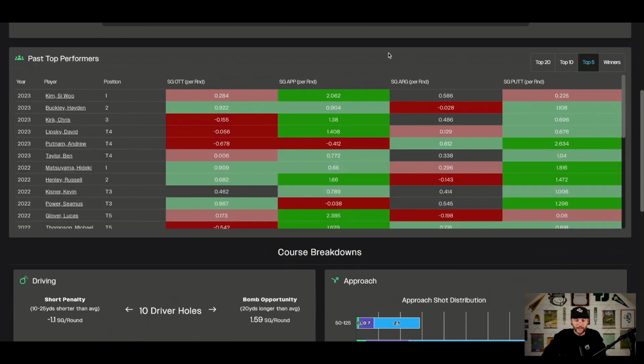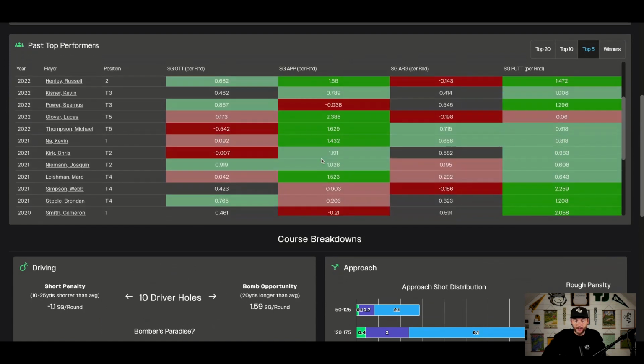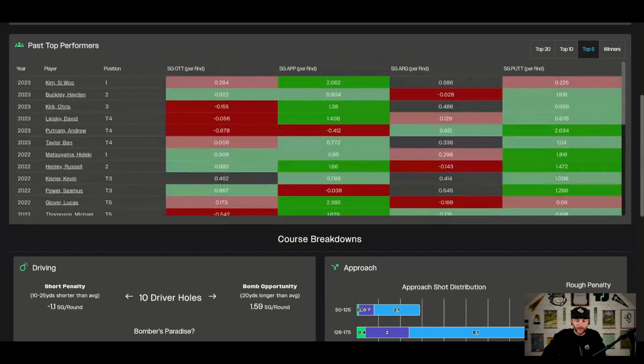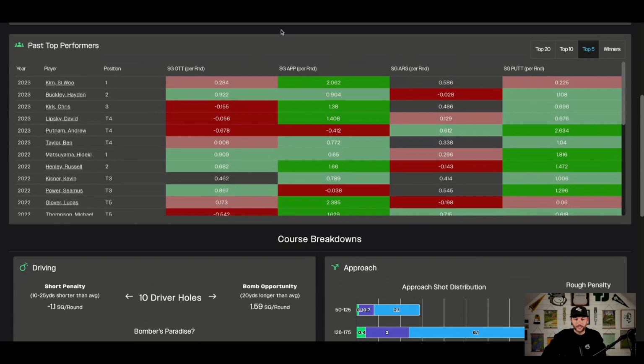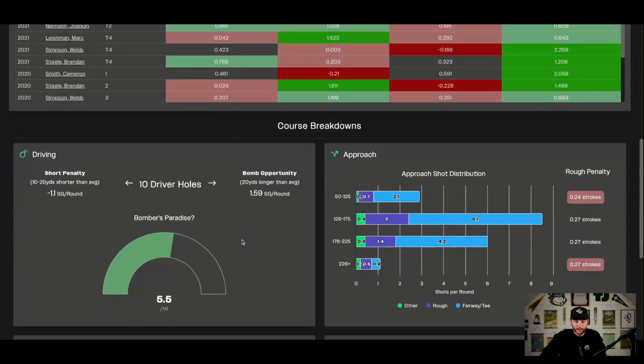If we expand that out to top 5s over the last 5 years, we see a lot of the same thing. A lot of dark green in the strokes gained approach, and a lot of mint and dark green in the strokes gained putting category. Not a lot in around the green and off the tee. Again, I like to look at this kind of zoomed out, big picture, because it does tell a story when you start to look at the colors in this format.